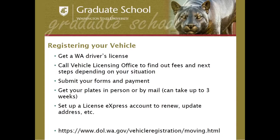As I mentioned, you have to get your driver's license first. Also, this is directly from the DMV's website: they want you to call ahead to find out what type of fees you're looking at and what next steps you need to take before you come to their office. So you would just go onto that website and then give them a quick call.